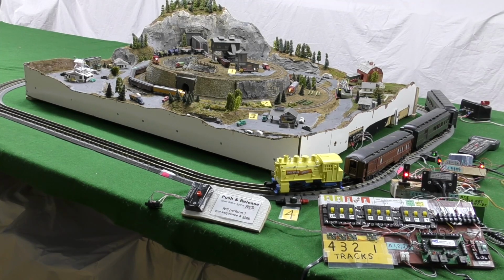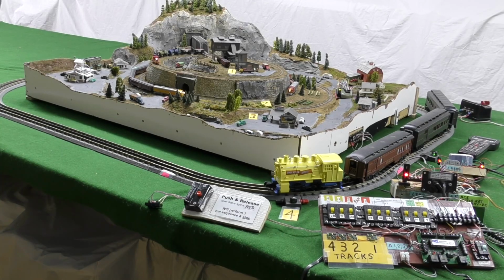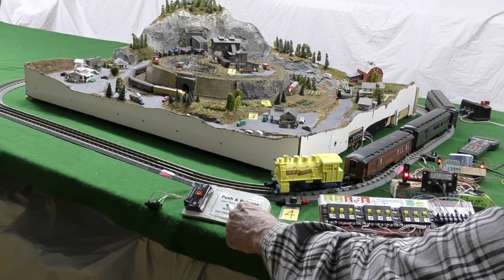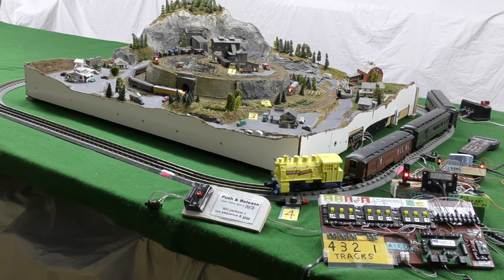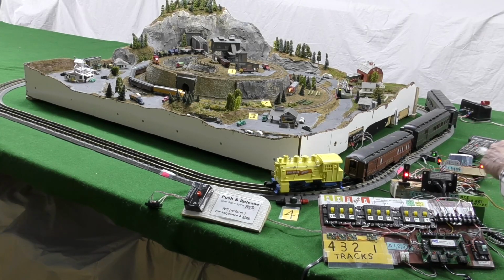We're going to start this system up now. We've got the usual thing here we call the public push button over here. We'll push that to start everything. It says push and release when the status light is red. Here's our main status light here. We've got two duplicates over here on the sound decoder.